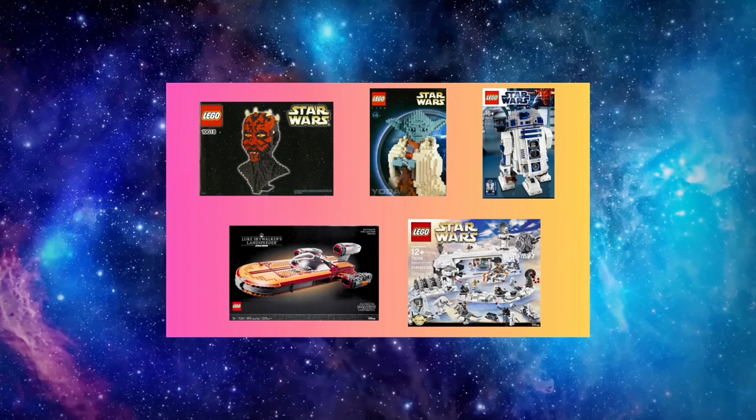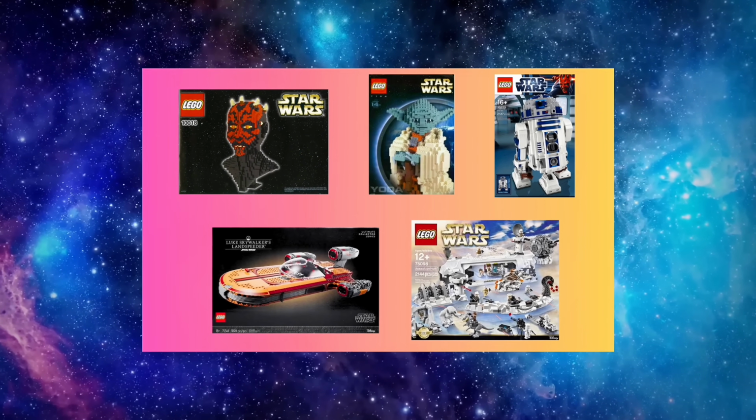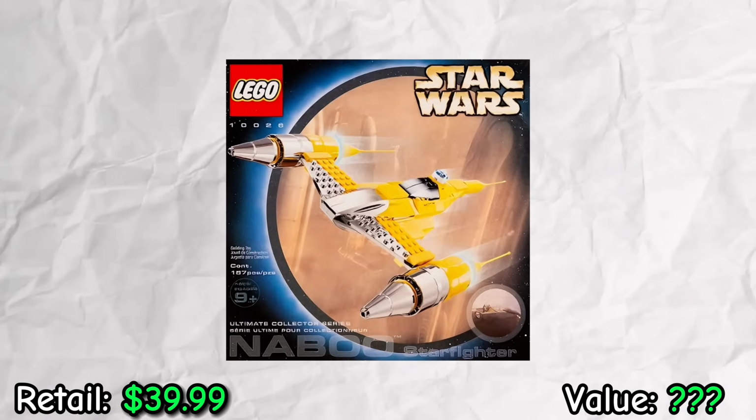Here's a look of all the failure UCS sets in F tier. Congratulations, you're a failure.